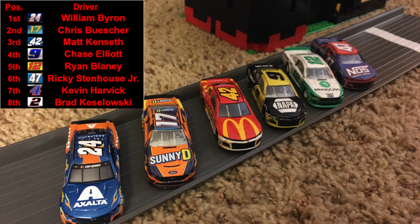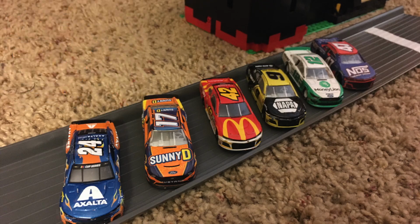As William Byron's going to finish first, Chris Buescher second, Matt Kenseth third, Chase Elliott finishes fourth, Ryan Blaney fifth, Ricky Stenhouse Jr. sixth, Kevin Harvick and Brad Keselowski seventh and eighth, both wrecked out.